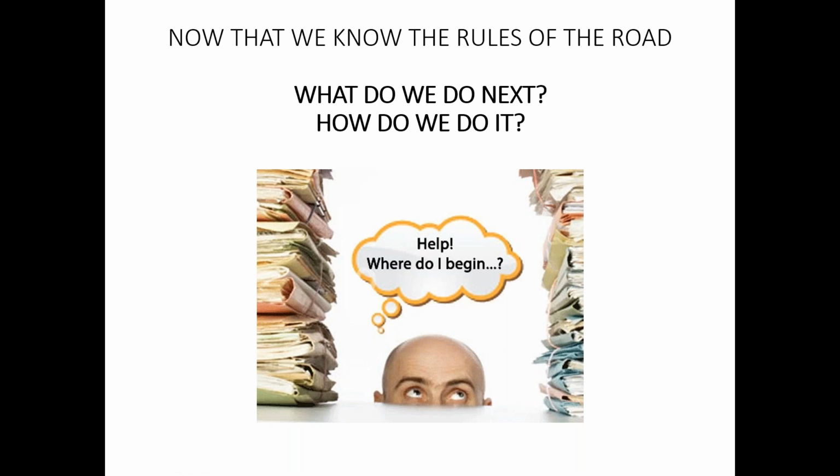Great. So we know the rules of the road. Mary Angela has given us that when involved with tax credits, but I have to tell you, their guidance is always good no matter what the project is, because we are stewards of these buildings. They're going to outlive us, and it's always right to do the right thing. So what do you do next? How do you do it?